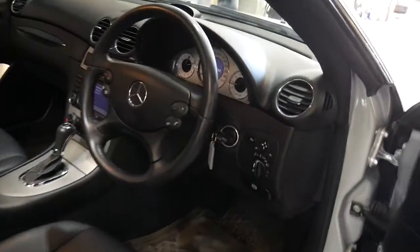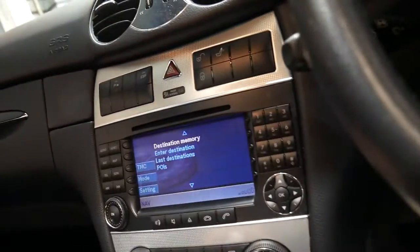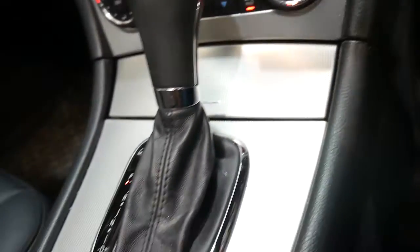The reason I've started this car is that I just want to get in and show you. Just have a listen. It's not rattling, it's not tappety. You'd expect this car to be pretty much perfect. You've got your map there with the navigator, the telephone needs your little adapter that you have to plug in, but all these dials and buttons and so forth are all in wonderful condition.